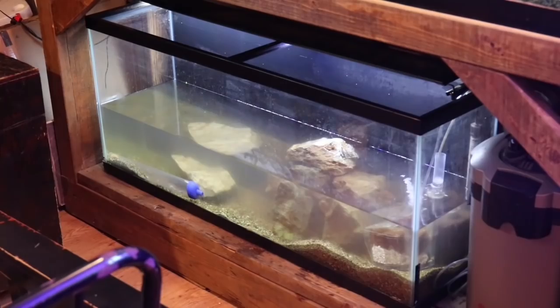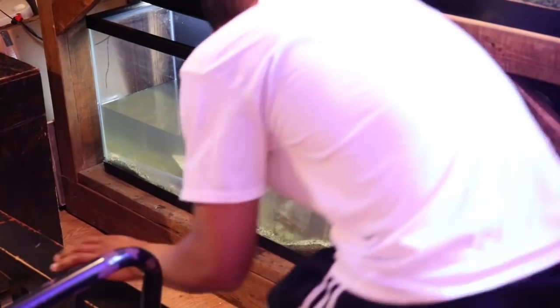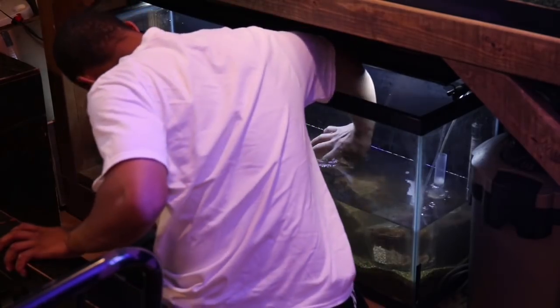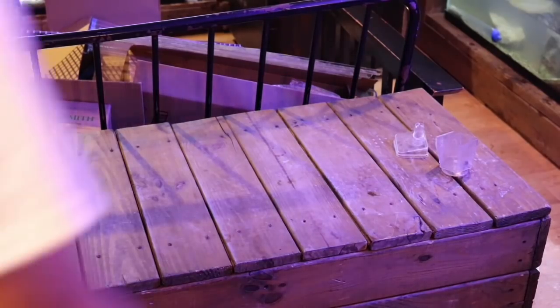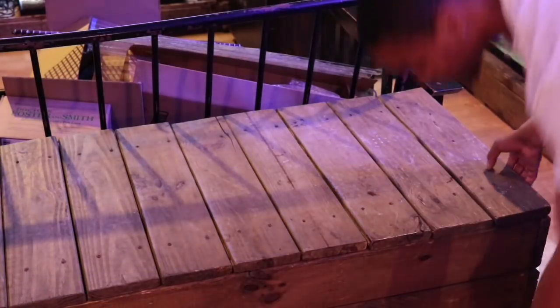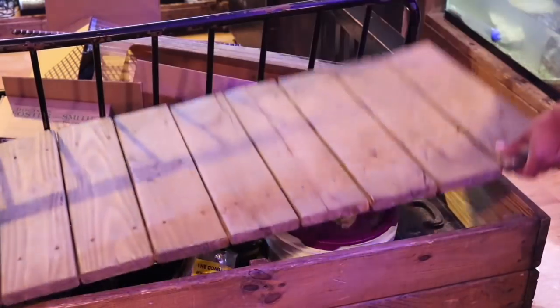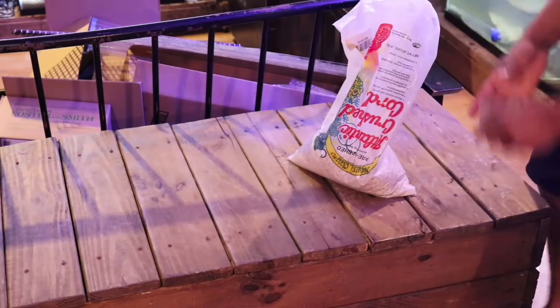Now for those of you who don't know, African cichlids, they come from the Great Rift Lakes and they like a higher pH in their water. So to increase the pH for this aquarium, I'm going to use a box filter and fill it up with crushed coral, and this should get the job done and bring the pH to at least 7.6 or something in that area.